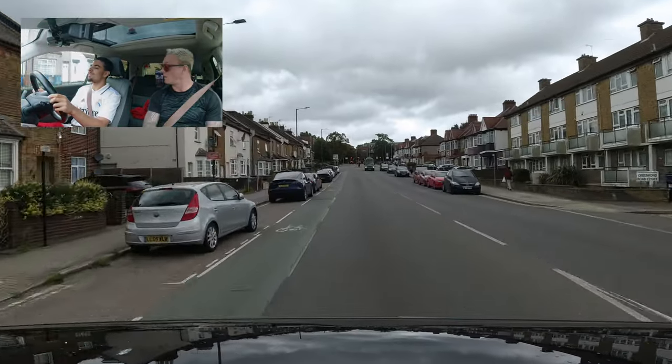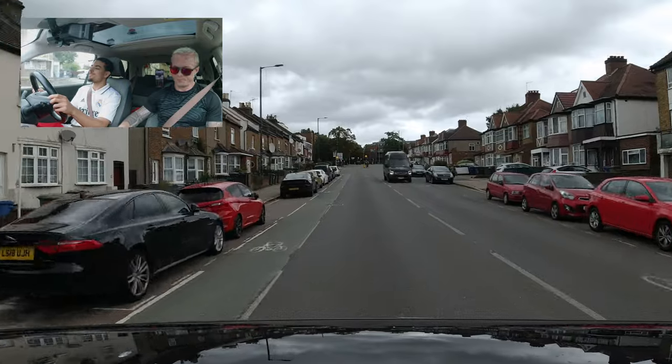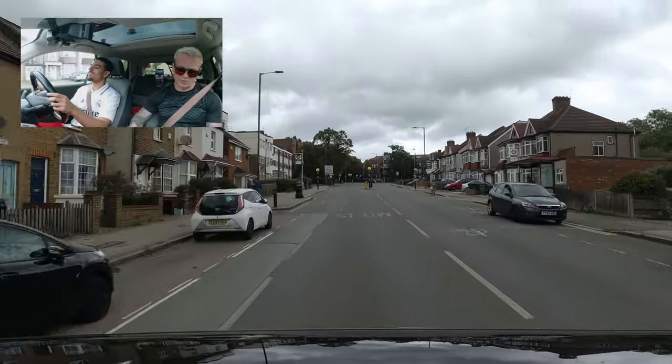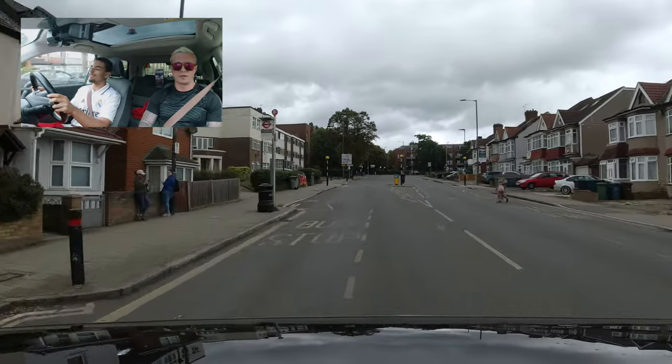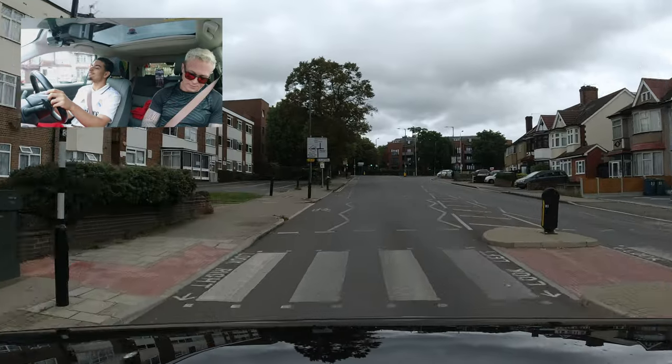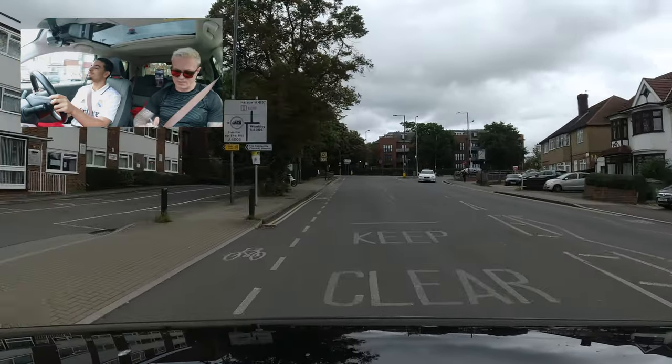After 200 yards, turn left. A4005, Sunbury Hill. Right, so the signs will say Sunbury Hill. I'll just mention the signs as we go. As you're aware, 20% of tests will be using signs, and 80% of tests will have the sat nav.